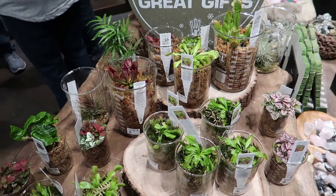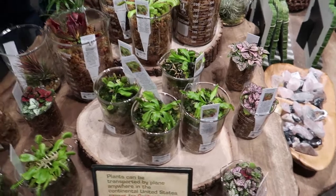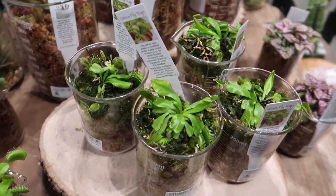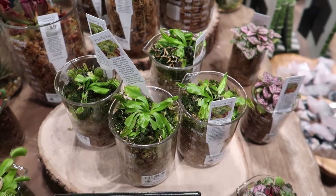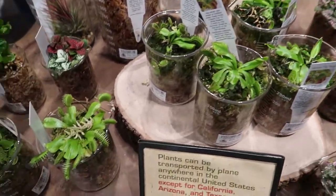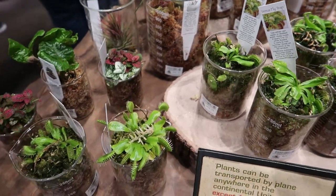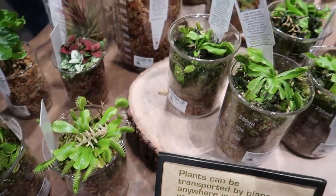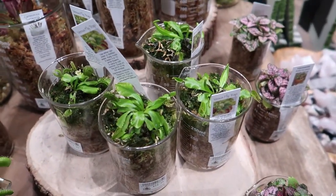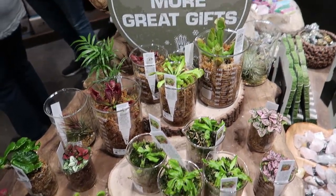They also, for some reason, sell pitcher plants and Venus flytraps, which is kind of a bummer, because if you touch inside the mouth of the Venus flytrap and it closes, it can only do that so many times and then it'll eventually die. So I'm 99% sure all of these Venus flytraps are probably on their way out, because kids will come over and tap them to watch them close their mouth. So kind of a bummer. I wish they wouldn't sell these here.